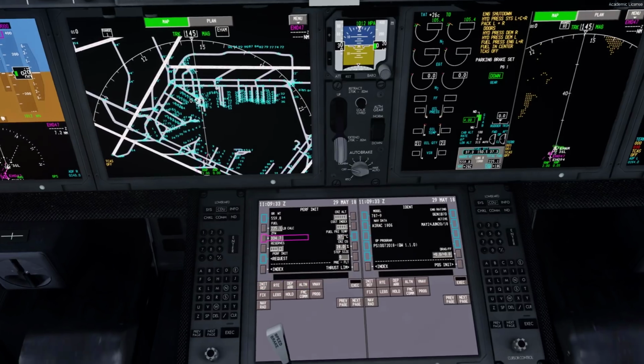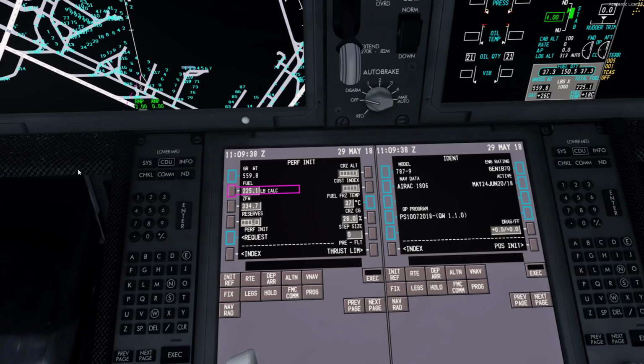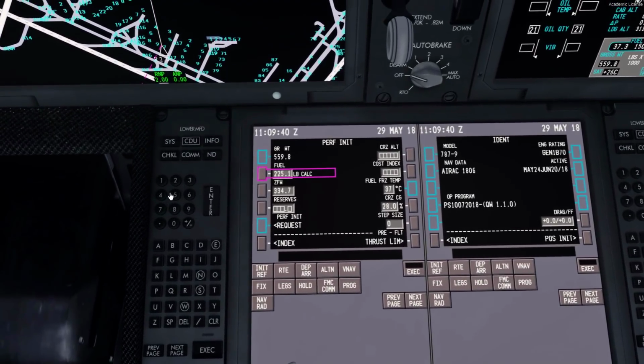We'll go back to the INIT REF, and this will take us to the PERF INIT page. So what I'm going to do is set up the fuel and the zero fuel weight. So the fuel on board will be 49.3.